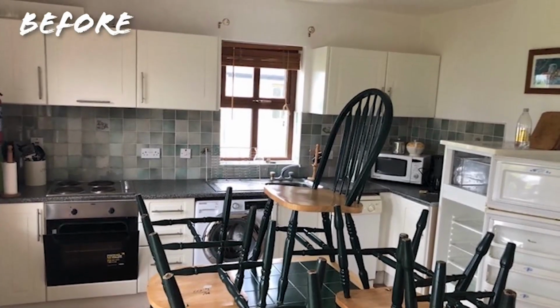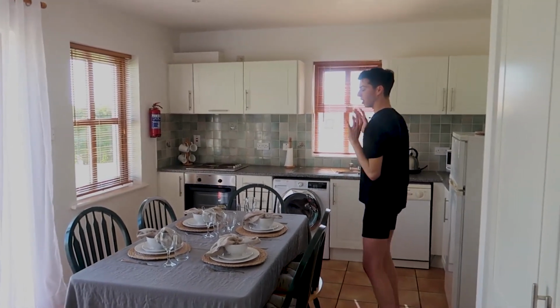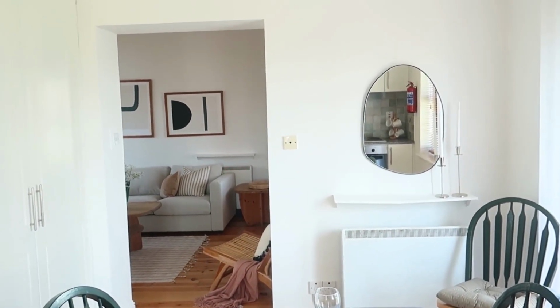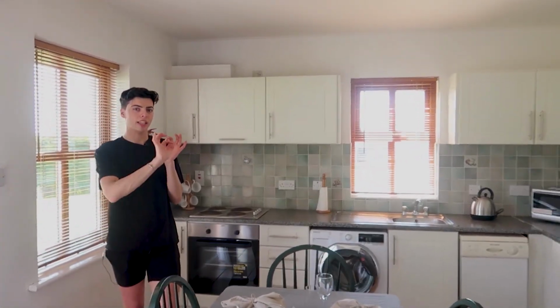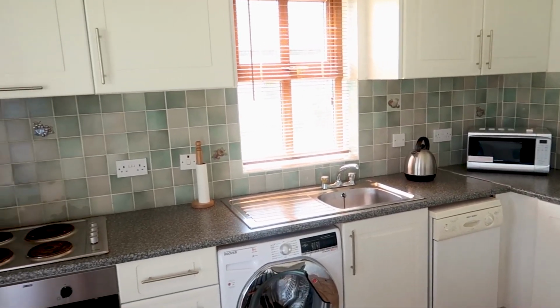So let's come through to the kitchen. Okay, so this is the kitchen. What all I did in here was I just staged a table, added in a mirror, and a new microwave, toaster, kettle, because I think there was only a microwave here and it was white and had a crack in it. So I just got stainless steel ones because you can't go wrong with stainless steel.